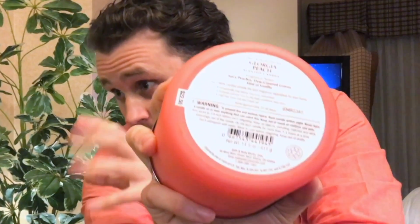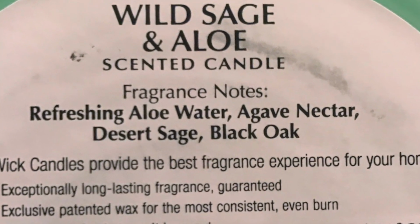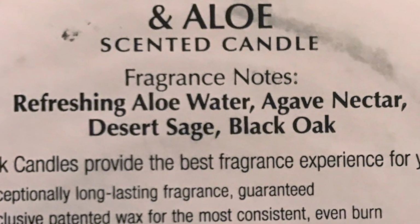So real quick before we begin, I'm fully aware that on the bottom of these jars there are fragrance notes, but you're going to notice that I'm not going to be utilizing them. You never want to take these fragrance notes too literally. My opinion, don't trust the labels, don't trust the notes, trust your nose.